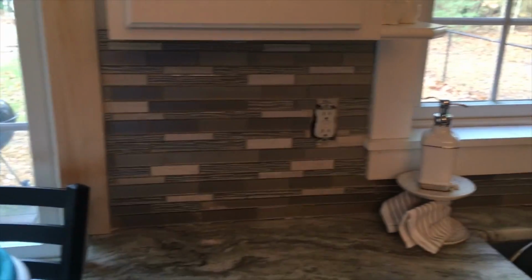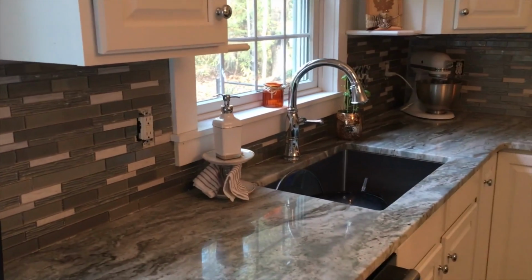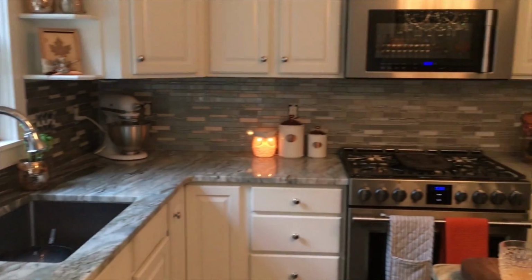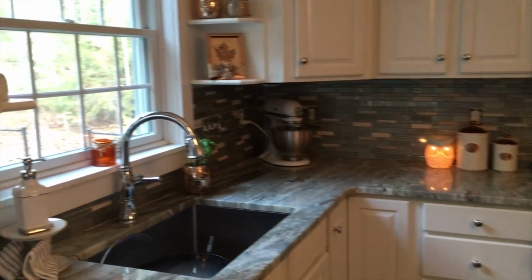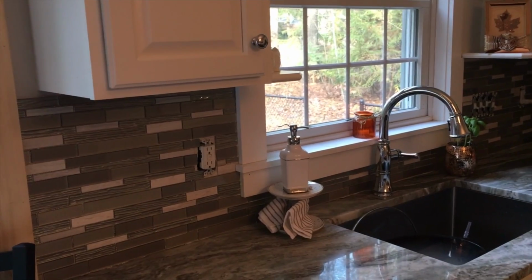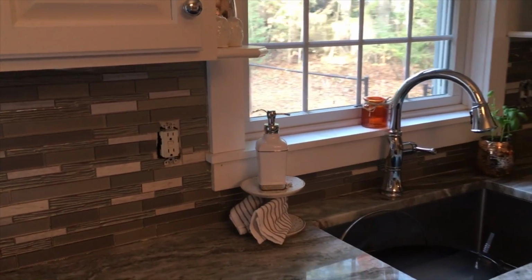And this is our backsplash that we just did. It's still not complete. We haven't even grouted yet. We were supposed to do that last weekend and we didn't get a chance to. So hopefully this weekend, because this is the last weekend before Thanksgiving and I wanted to get it all done.